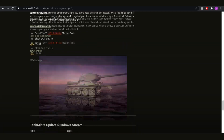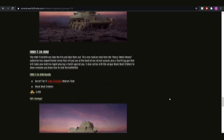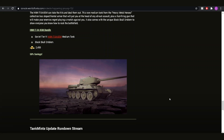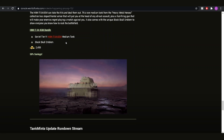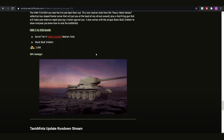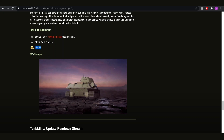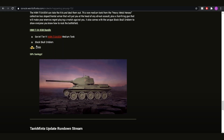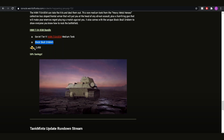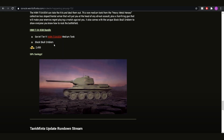Now the next thing is the HMH T3485M. So this is the tier 6 Soviet medium tank, very similar to the T3485M that came out on the Battle Pass last season, or the Season Pass, whatever you want to call it, costing you 2,450 gold. You also get an emblem, probably to increase the gold cost. I don't know if that comes with it anyway.